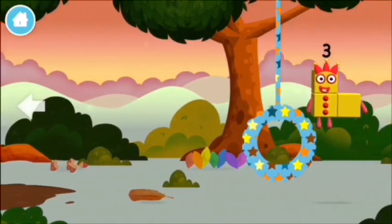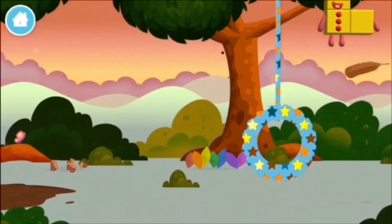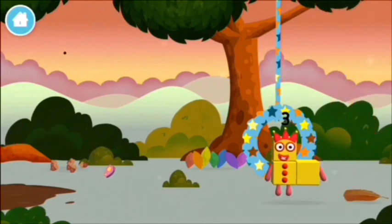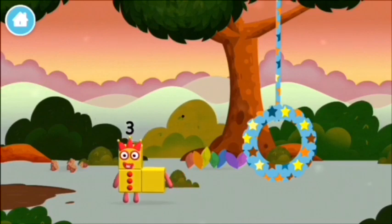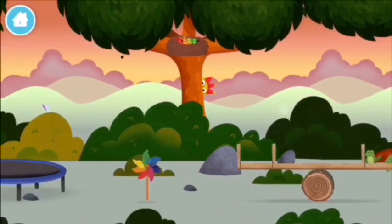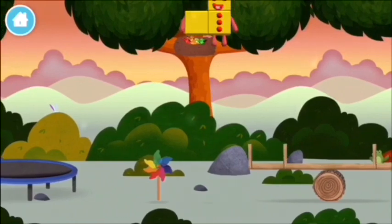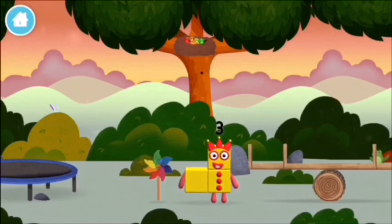Try looking to the left. A feather. Which number block is this? I am 1, 2, 3. 3 blocks.